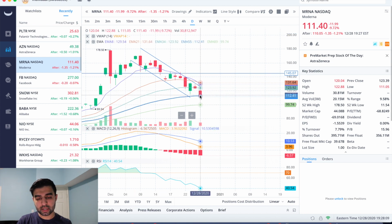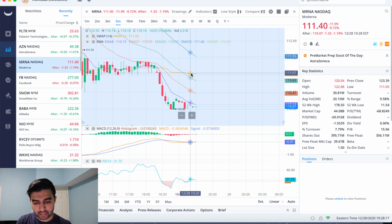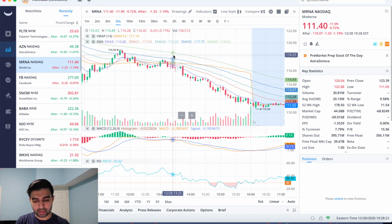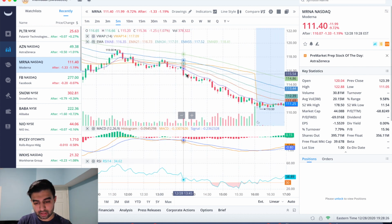It takes over the 55 EMA at 112, makes a push towards the 34 EMA at 123. But what I do want to point out to you guys is if we take a look at the same EMAs, right? What we'll see is it was getting rejected by the 8 EMA repeatedly, right? For the second half of the day.